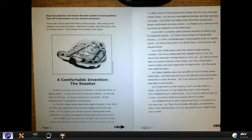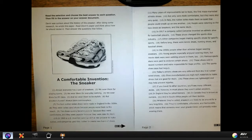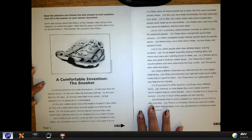Devin was curious about the history of the sneaker. After doing some research, he wrote this paper. Read Devin's paper and think about how he should revise it. Then answer the questions that follow. A Comfortable Invention, the Sneaker. You may pause at any point while I am reading to make annotations or notes on these papers.